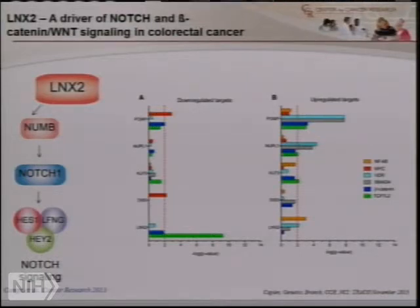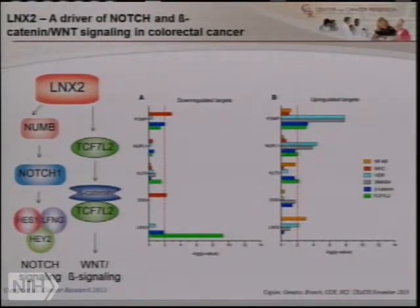So this is the data for LNX2, and what we're looking at here is an enrichment value based on a p-value. So we're looking to see, are the targets of these transcription factors altered when we silence LNX2? And if you see in green, there's this huge enrichment for the down-regulated targets of this transcription factor, TCF7L2. So these are deregulated following silencing of LNX2. So why do we care about that? Well, TCF7L2 is a major effector of beta-catenin Wnt signaling.